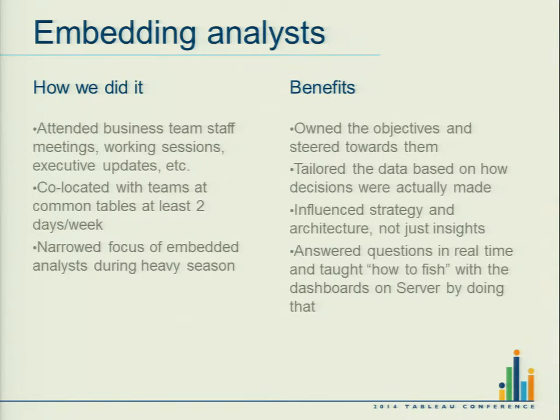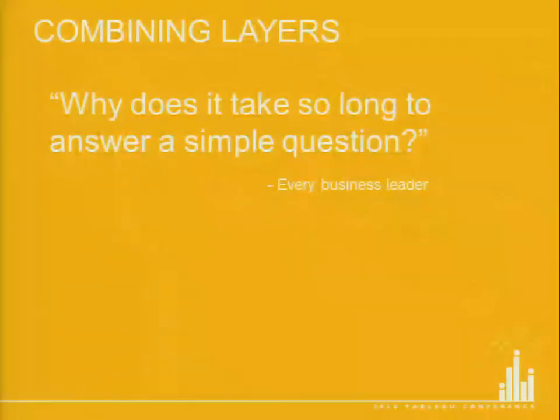Now, the next problem that we had to solve. So I'm going to share a quote with you guys. And I'd like you to raise your hands if you've ever heard this quote. Why does it take so long to answer a simple question? It never really is a simple question. It seems like a simple question, but it takes a lot of work to answer it.